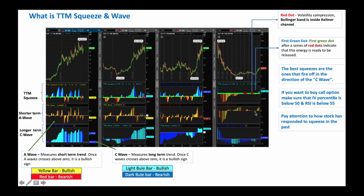and also the shorter term C wave is indicating it might fire on the higher side, because the shorter term C wave, sorry, it's above zero. And the first green dot after a series of red dots, for example here, look through here, first green dot, that indicates the energy is about to be released, market is going to shift.